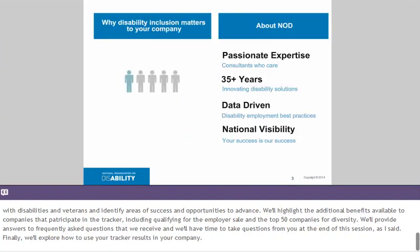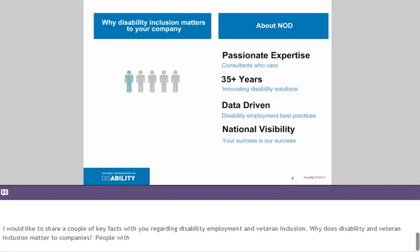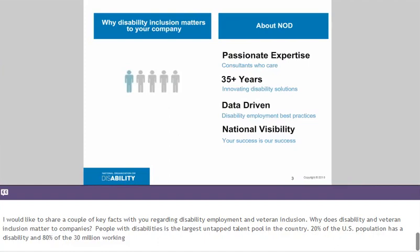So I'd like to share just a couple of key facts with you regarding disability employment and veterans inclusion. So why does disability and veteran inclusion matter to companies? People with disabilities are the largest untapped talent pool in the country. Approximately 20% of the U.S. population has a disability. And then nearly 80% of the 30 million working age Americans, ages 16 to 64 with disabilities, are not employed, yet the majority can and want to work.